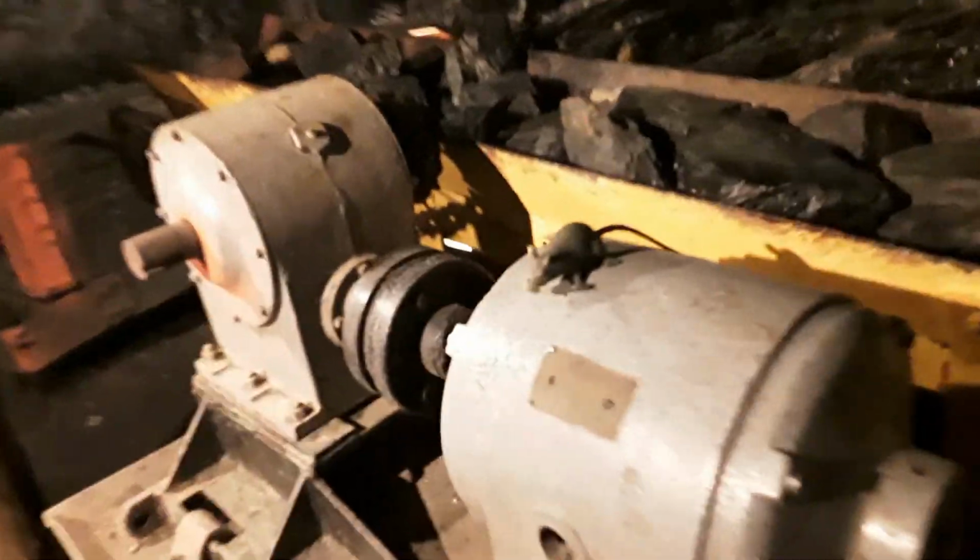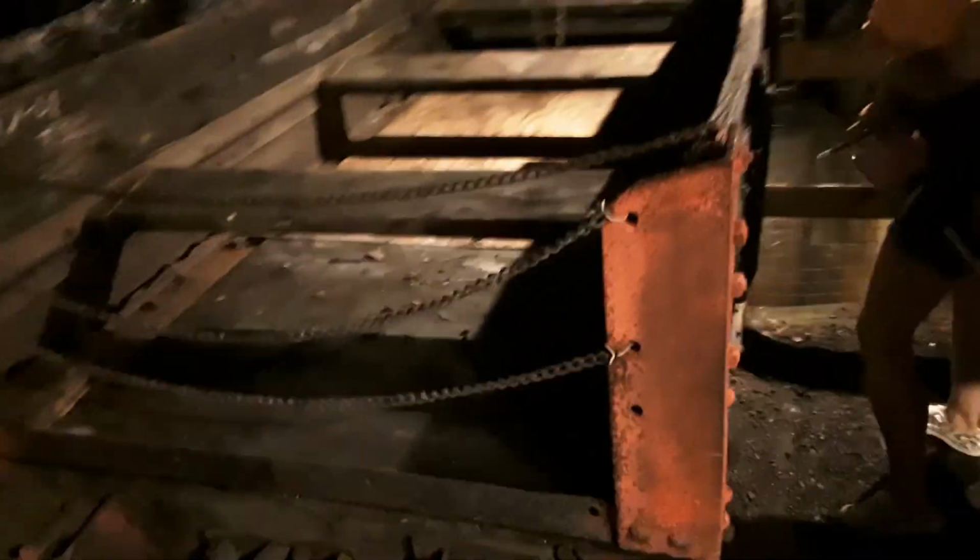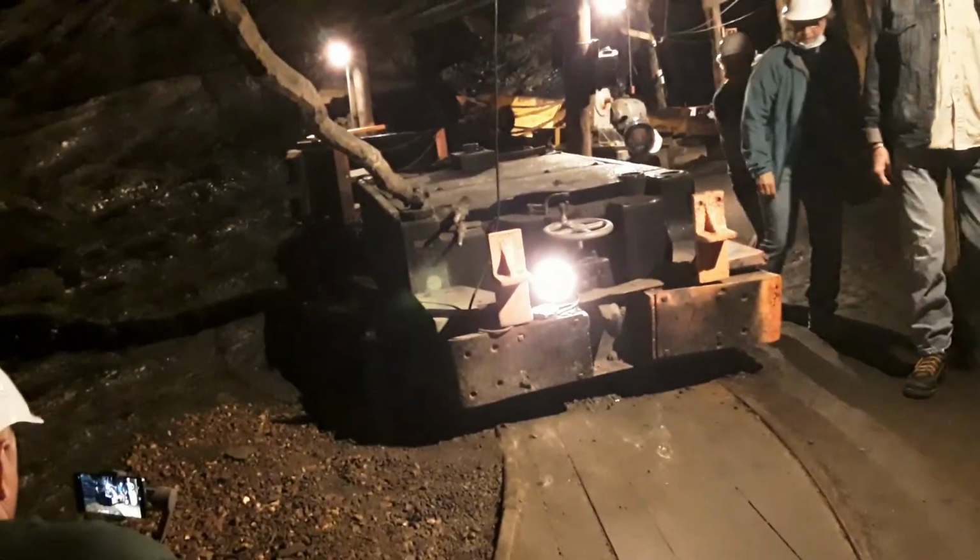The canaries. The pneumatic drills. Your generator system. Your conveyor for the coal. This is the man car. Your overhead hoist. And this is the electric engine that powered it. And this is the cable. This is the overhead cable he was discussing.